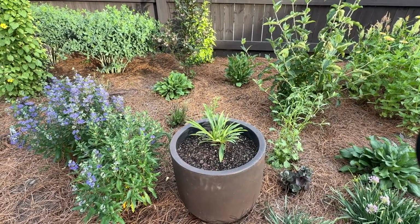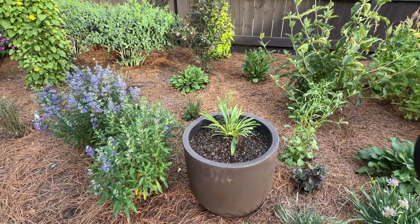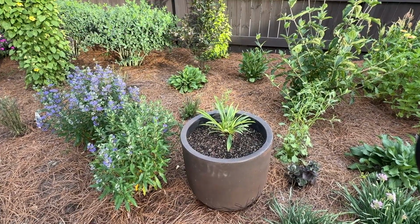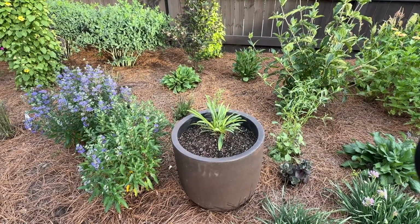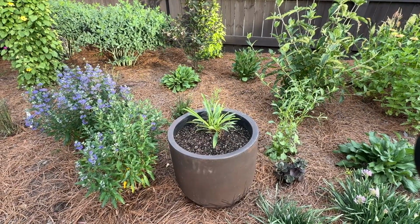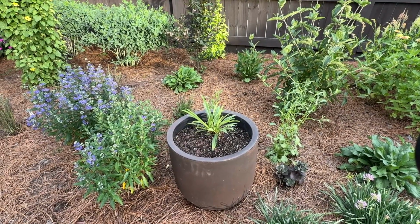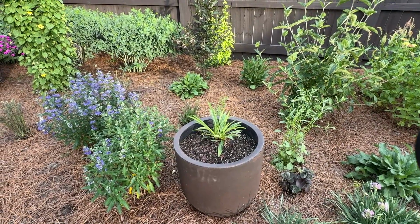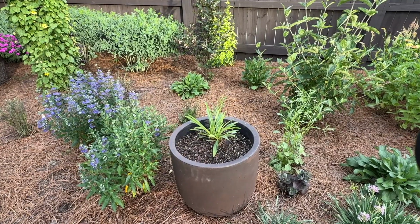This is the Color Wheel Stokes Aster. We had a lavender plant in this pot, and I don't know if it didn't like all of the rain, since we've had a lot of rain, or if it was in too much sun, because this is a very full sun spot. It died. And so I saw this Stokes Aster plant, and I have actually been looking to get some Stokes Aster and was going to possibly put it on the other side of the yard. So when I saw this, I was like, I just want to try one. Let's see if I can be successful with it.